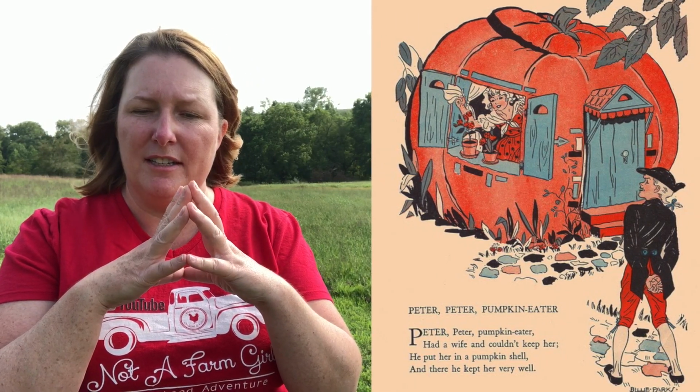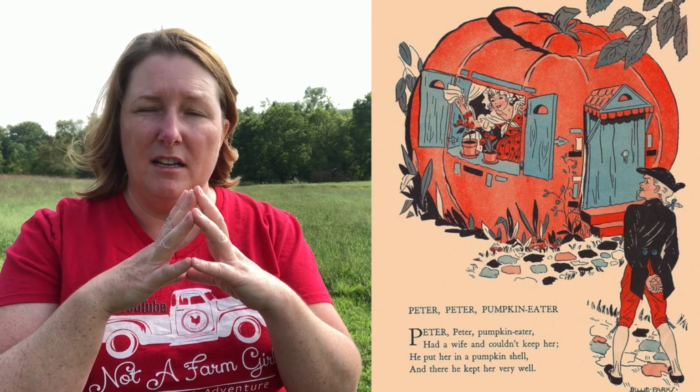What do you call that? What do you call that outer part of a squash or a pumpkin? You've got the flesh on the inside and the seeds, and then what's the thing? Shell? Is it a pumpkin shell? Peter, Peter, pumpkin eater... Peter, Peter, pumpkin eater had a wife and couldn't keep her. He kept her very well, kept her in a pumpkin shell. I guess it's a shell. How's that little nursery rhyme go? Now that's gonna drive me nuts. If I think of it, I'll come back and say it at the end.